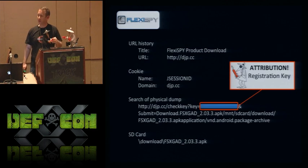If we yank the SD card, we were able to find stuff in the download directory, specifically the APK that was used for the installation.